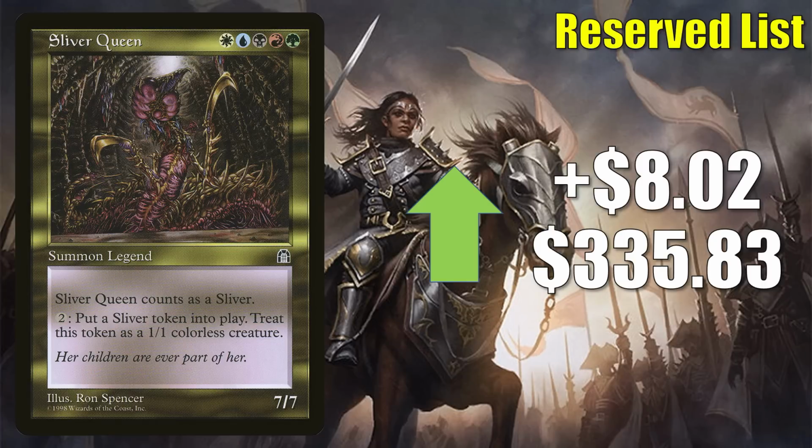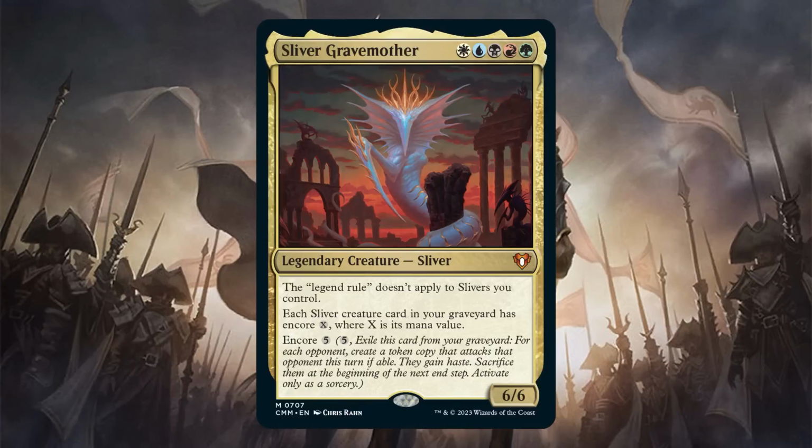Of course, the reason it did get hot to begin with was because of the announcement of the upcoming Commander Masters Commander deck, Sliver Swarm. In case you missed it, here's the front-facing Commander that has been previewed already, Sliver Gravemother.